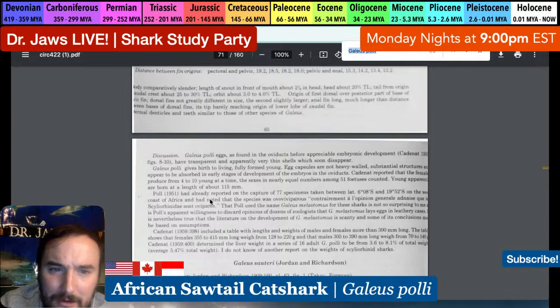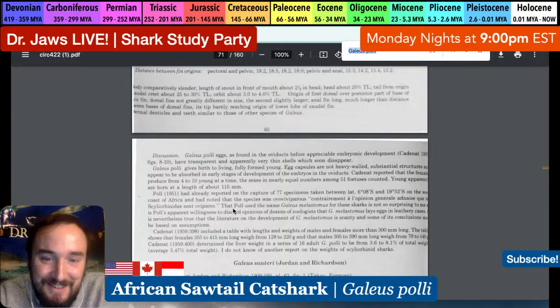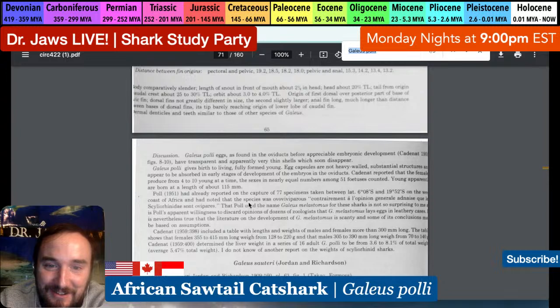So the scientist Pohl had already reported on the capture of 77 specimens taken between these latitudes on the west coast of Africa, and noted the species was ovoviparous. That Pohl used the name Galeus melastomus for these sharks is not so surprising to me, as is Pohl's apparent willingness to discard opinions of dozen zoologists that Galeus melastomus lays eggs in leathery cases. Wow, that's some scientific shade. Look at that. Ooh, that's so funny. Wow, this author kind of took a dig at the scientist. That's really interesting. Let me read that again.